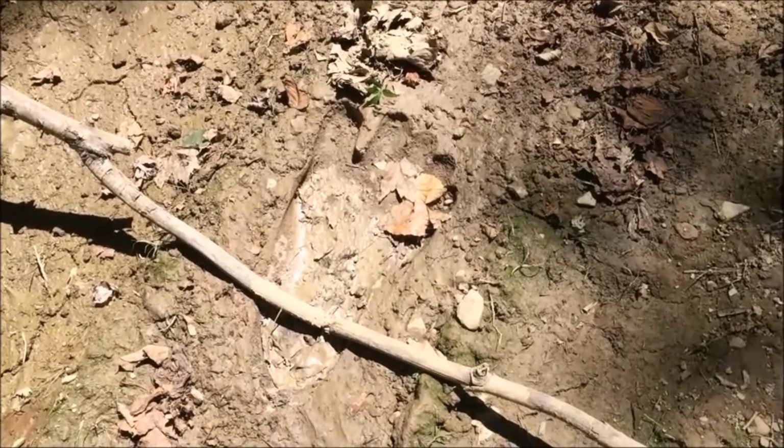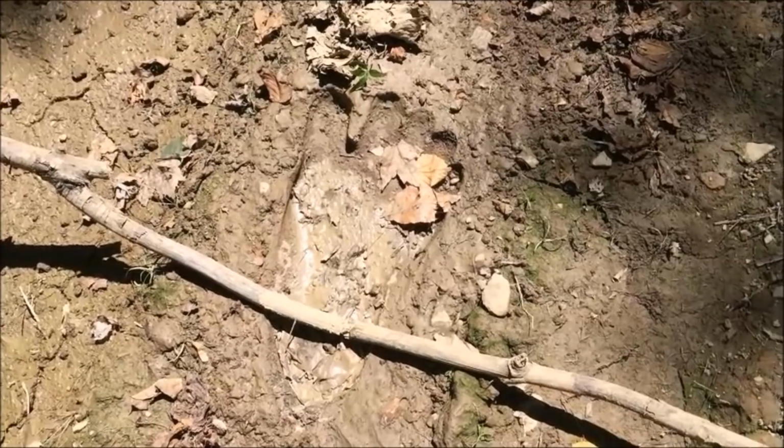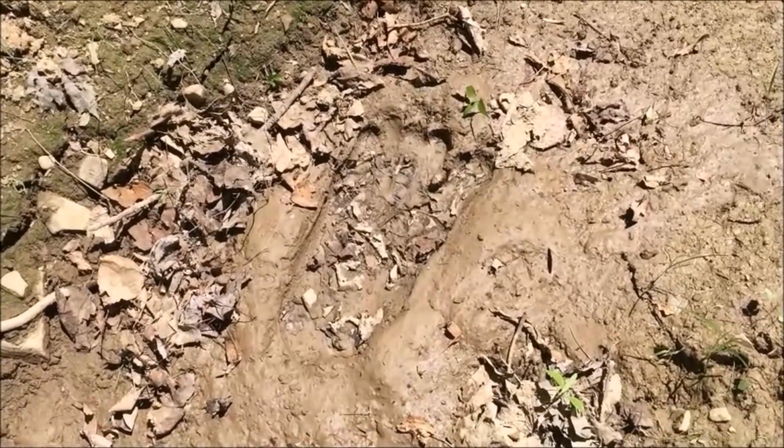Check out this video that I got of its stride, footprint to footprint. Check this out. Here's a big footprint. Notice how the immense weight of the creature snapped that branch that was lying on the ground. This is a beautiful example of a Sasquatch foot. And here we have another footprint.